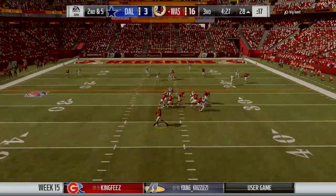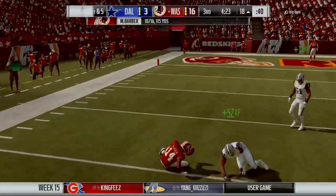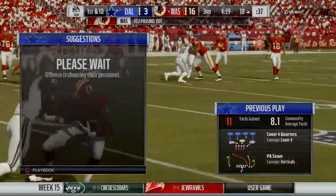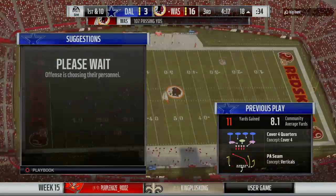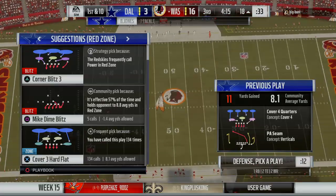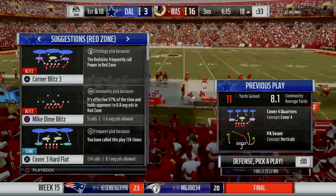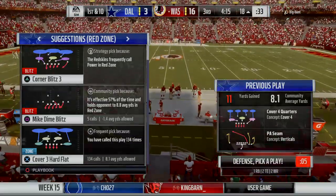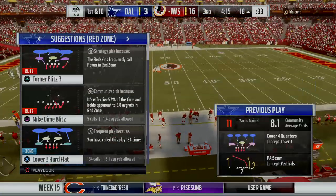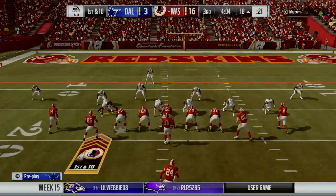Off the play fake. Barber, looking left side, and he's got a man. That's McLaughlin. And inside the 20 before he's brought down. A nice pickup there of 11 yards, and it'll move the sticks. This quarterback now 10 of 16 throwing the football. It's 1st and 10.